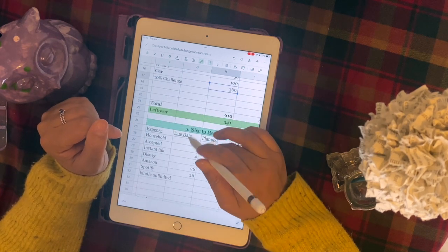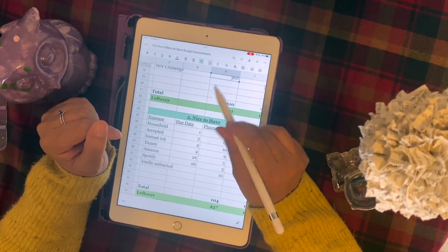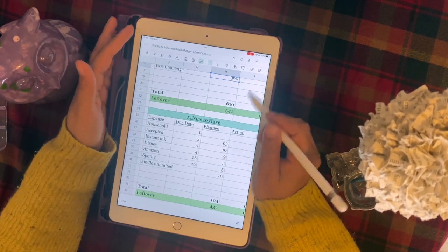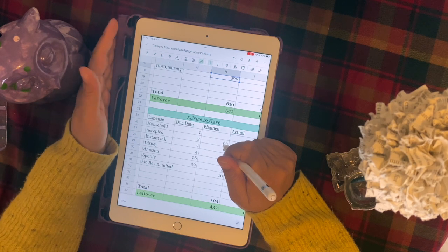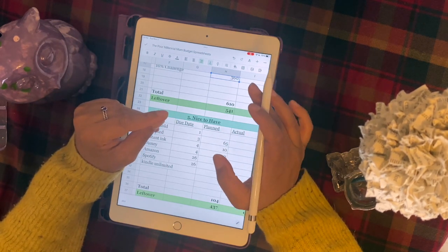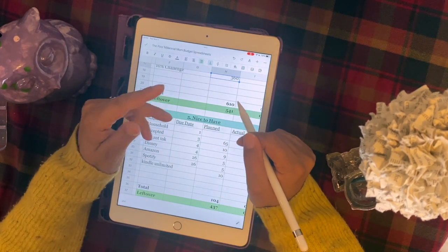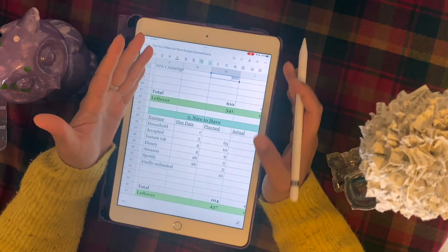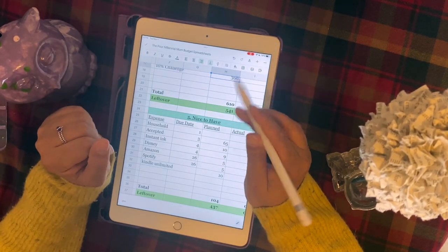So this is our last category, nice to have. And nice to have is the things I don't need, but I like. So accepted, $65 a month. I know I waffle on this. I'm going to keep it because I'm applying to grad school. And I need that feedback from people, because I don't know what the heck I'm doing. Instant Ink, $10. Turns out this is a business expense that I can write off. Yay! So I will be doing that.